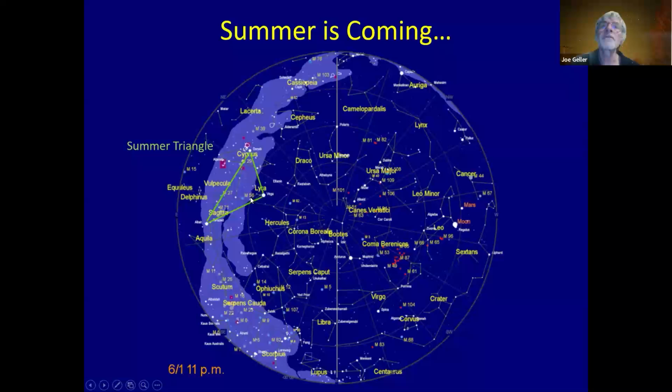And starting to appear is the summer triangle, which has Vega in Lyra, Deneb in Cygnus the Swan, and Altair, which is part of Aquila the Eagle. Vulpecula has M27, the Dumbbell Nebula. So those are some things to look forward to a couple of months from now.